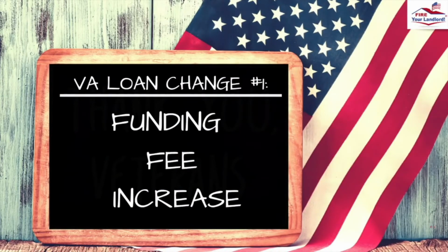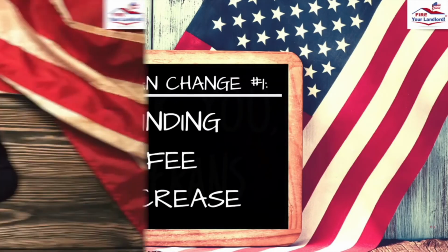Number 1, there is a funding fee for all VA loans. The funding fee is 2.15% currently for all veteran loans if you are not a disabled veteran. Well, that's going to go up. That's the first time use. That's going to go up to 2.3%. Unfortunately, it goes up. A second time use or cash out loan currently is 3.3% funding fee.